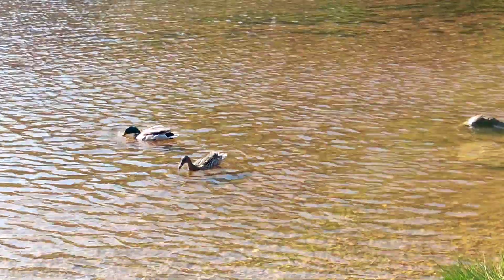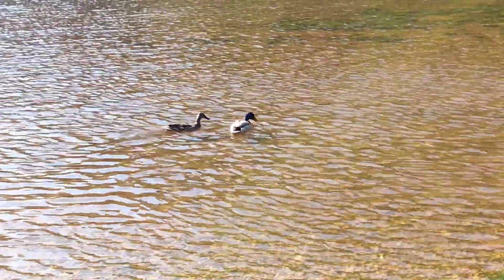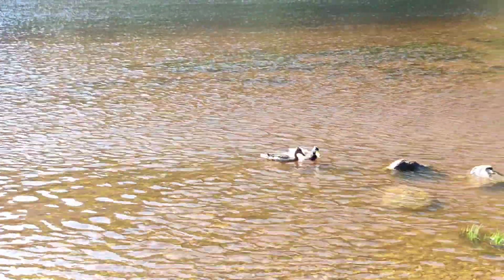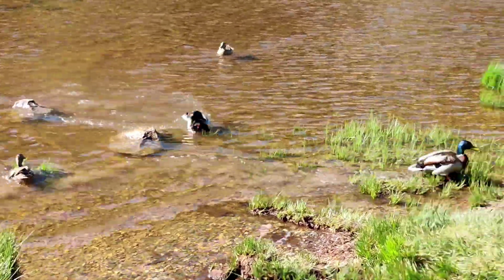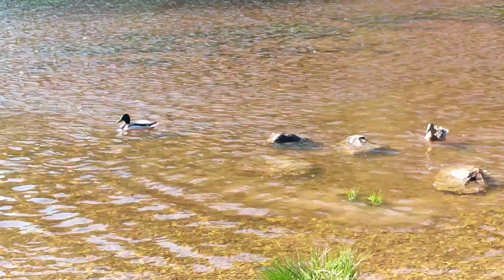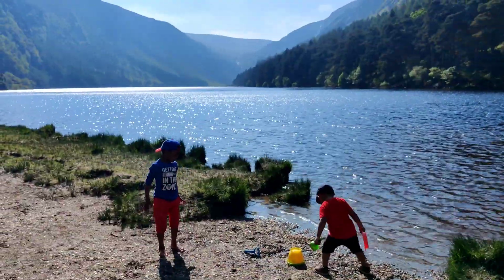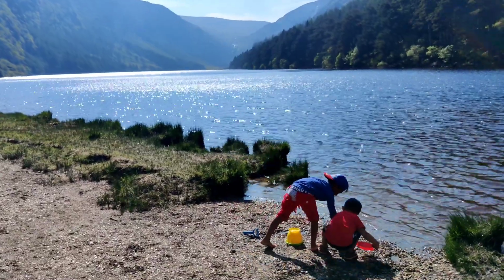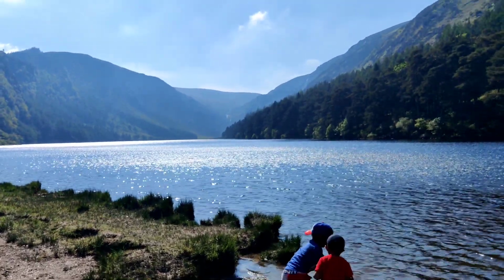These tiny little birds kept us entertained. We were so unfortunate not to capture their beautiful takeoff and landing techniques. Our kids started to have a blast, and we did allow them to play in the water because it's not too deep, it's pretty shallow.